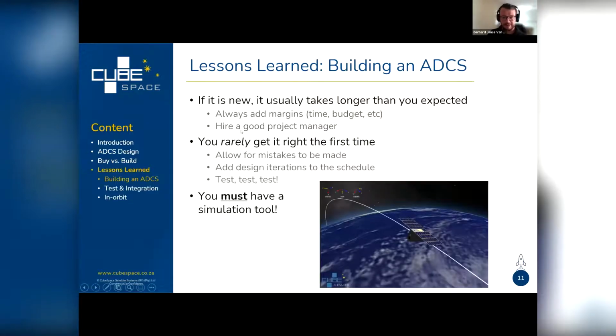Then just lastly, some lessons that we've learned in the process of building an ADCS. And we've recently, with our Generation 2 product line, come across this quite often. And that's, if it's new, it usually takes longer than you expected. So it's good to always add margins. And that includes when you're building your own spacecraft, adding margins for lead time from suppliers, adding margins for testing your ADCS and calibrating it on ground, if it's something that you're doing for the first time.